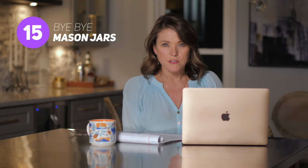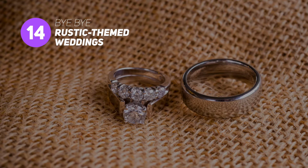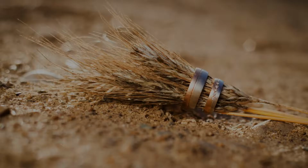So the number 15 wedding trend that's gotta go, you guys, are mason jars. And along with mason jars, when they walk away, they can take all the rustic things with them. They can take the burlap, they can take the lace in the burlap, the cowboy hats, the straw, the wheat, all the rustic things. It's like done.